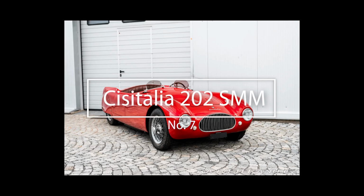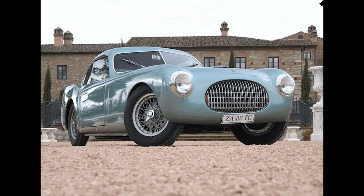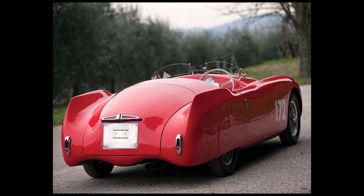Number 7, the Cisitalia 202 SMM. This car was a sleek and sporty roadster that had a lightweight body and a low center of gravity. It was designed by the famous Italian coach builder Pininfarina, and it was driven by the legendary racer Tazio Nuvolari.